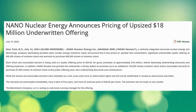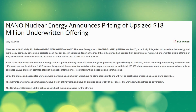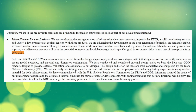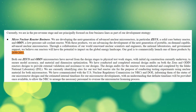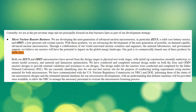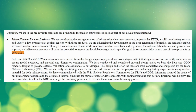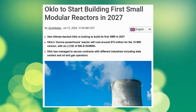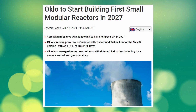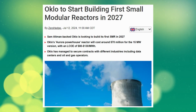In fact, Nano Nuclear already announced they're going to raise an additional $18 million, which isn't a crazy level of dilution, but you can see how this is going to start playing out when they plan on building their first microreactor in 2030 to 2031. So in the best case scenario, it'll take them 6 years to start generating real revenues. That goes for all the companies I mentioned. Oklo is providing the earliest timeline, assuming they'll be able to build their first SMR by 2027. They already raised $260 million in their SPAC deal, so they have plenty of cash to work with for now.